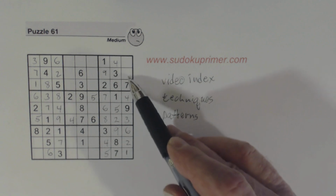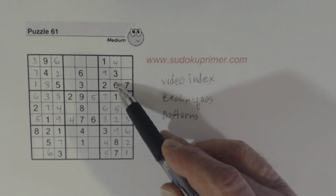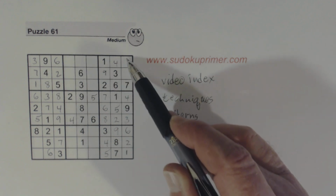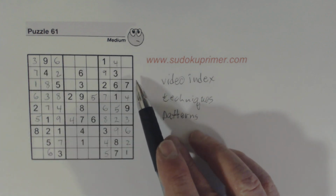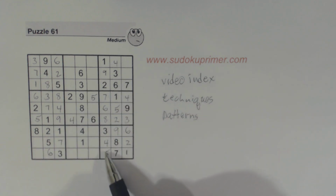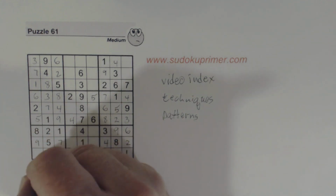And what are we missing here? 1, 2, 3, 4, 5, 6, 7, 8, 9. So 5 and 8 are missing here. And we don't have a 5 or an 8 here, so we can't solve those yet. Since we filled in this 4 and 5 here, remember we have a 4 and a 9 missing here, so we can finish those two numbers.